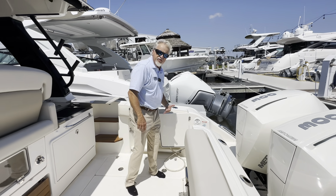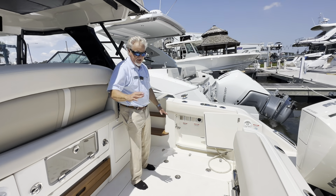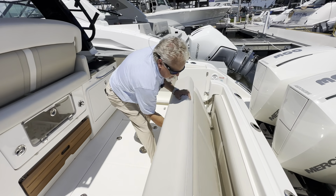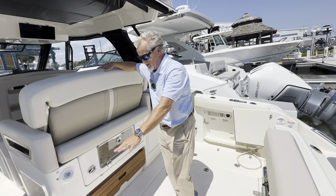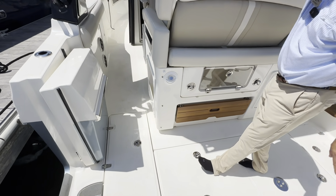As you come into the cockpit area, you've got your freshwater shower, fish boxes both port and starboard, large seat here on the transom for when you have extra guests on board. You also have your swim door, dive door here. The ladder stores away under the seat.